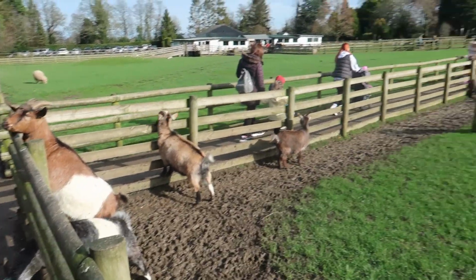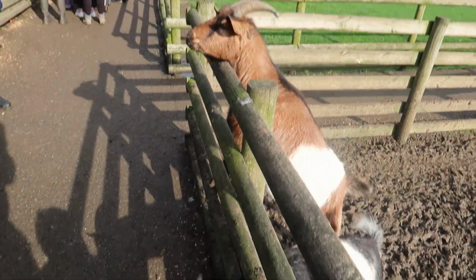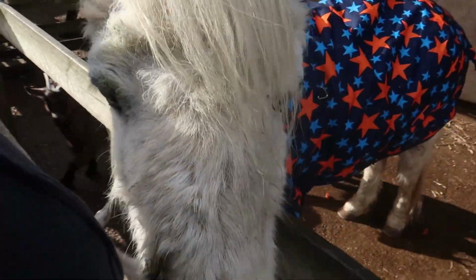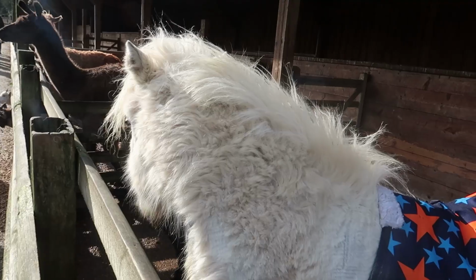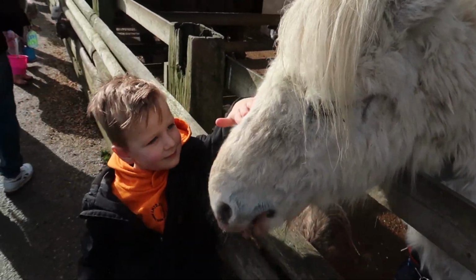Let's go look at some of the other goats. Loads of them around today. Hello, you. You're lovely, aren't you? I haven't got any food though, I'm sorry. Not today. It's all gone. We need to get some more. You're lovely though, aren't you?